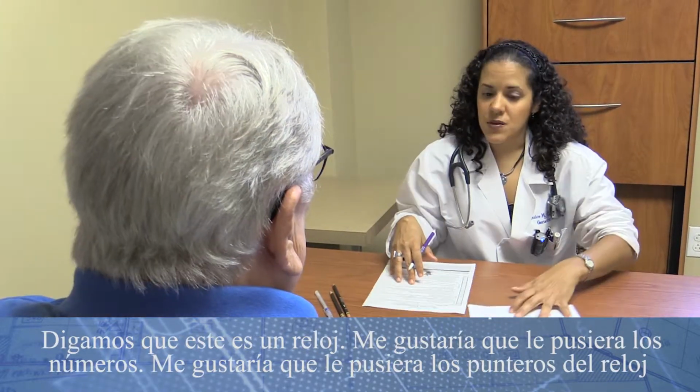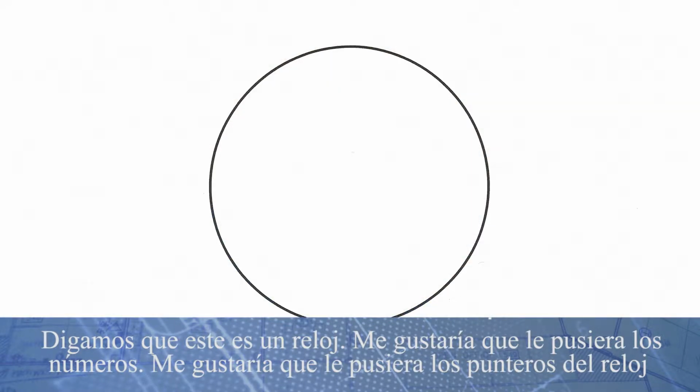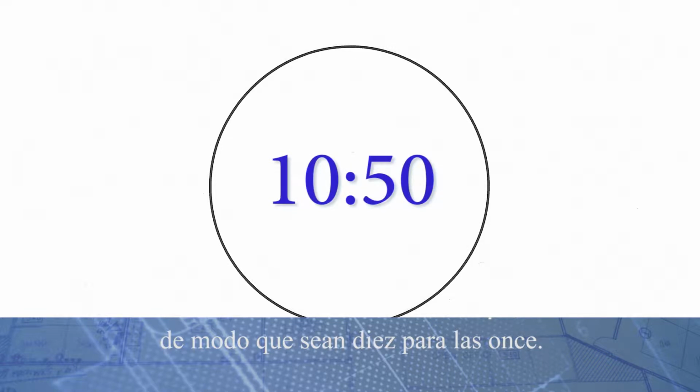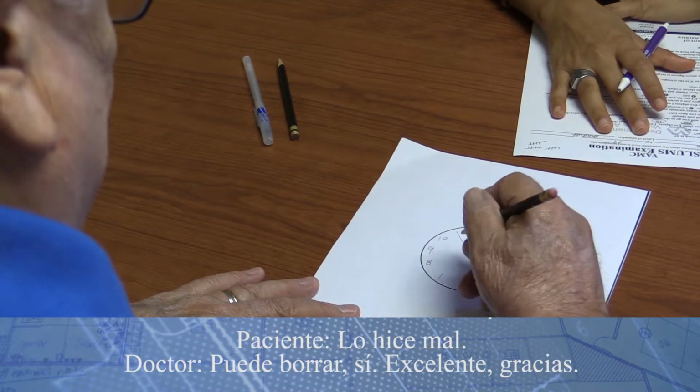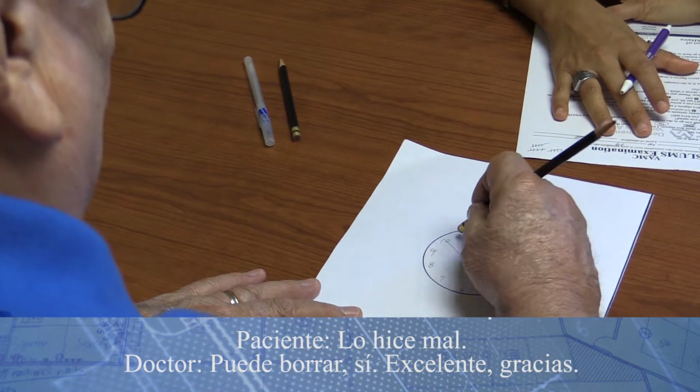Let's say this is a clock face. I would like you to put the clock numbers on it. I would like you to put the time with the hour marker saying 10 minutes to 11 o'clock. The hour. Well, I did that wrong. You can erase, yes.